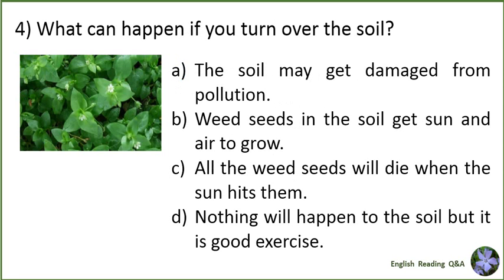What can happen if you turn over the soil? A. The soil may get damaged from pollution. B. Weed seeds in the soil get sun and air to grow. C. All the weed seeds will die when the sun hits them. D. Nothing will happen to the soil, but it is good exercise.